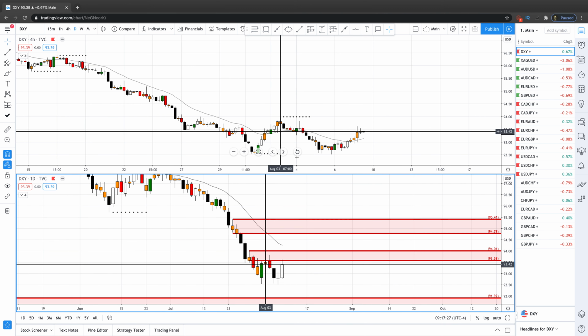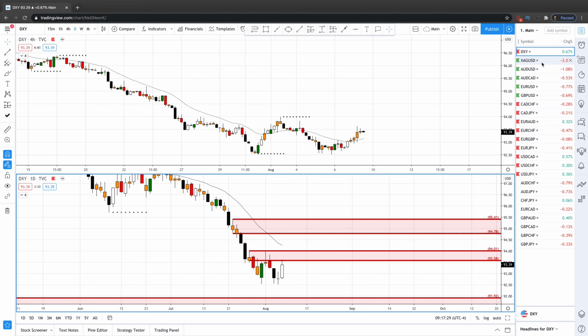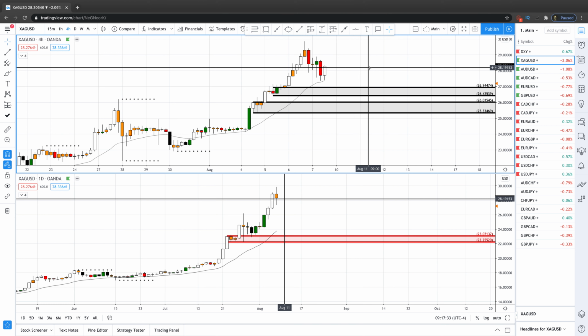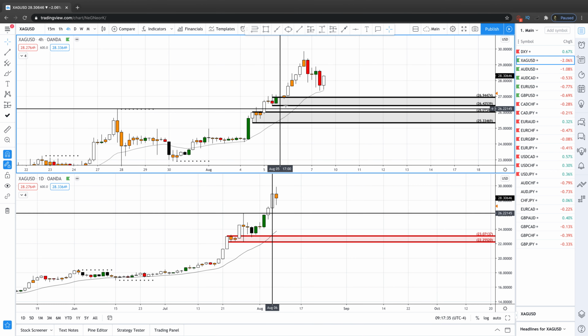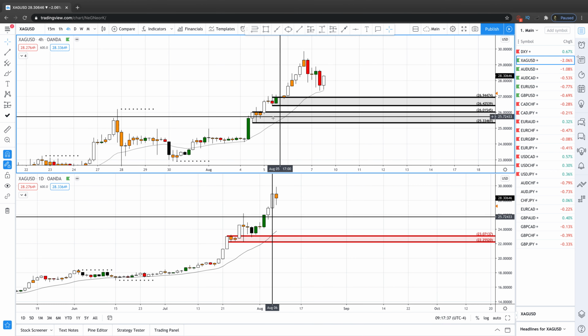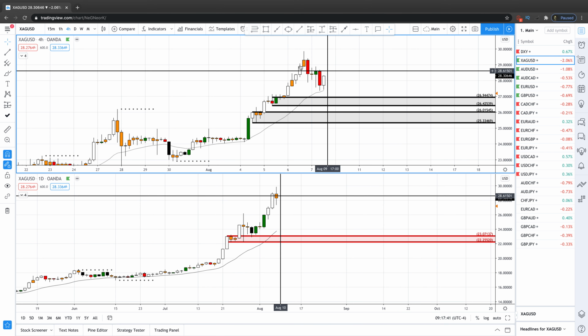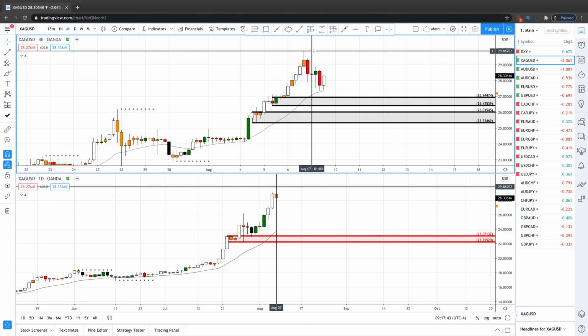Later on, I just wanted to go over the dollar index just to show you guys. Silver, it's another thing I've been looking to buy. Probably going to look to pick some up in this area. If not, I'll try again in this area, just because silver is pretty bullish and all the currencies are printing a lot of money right now.